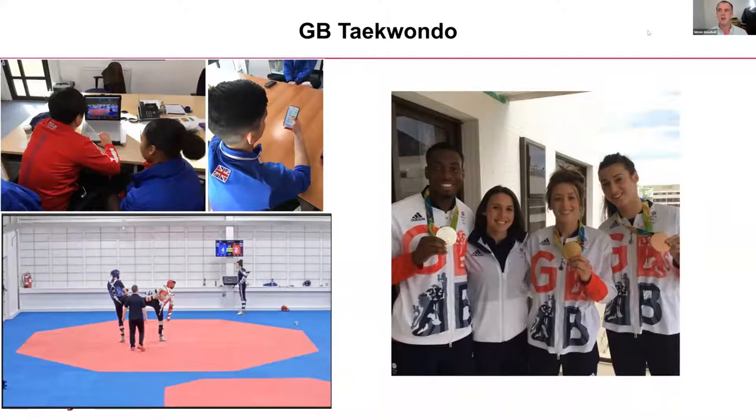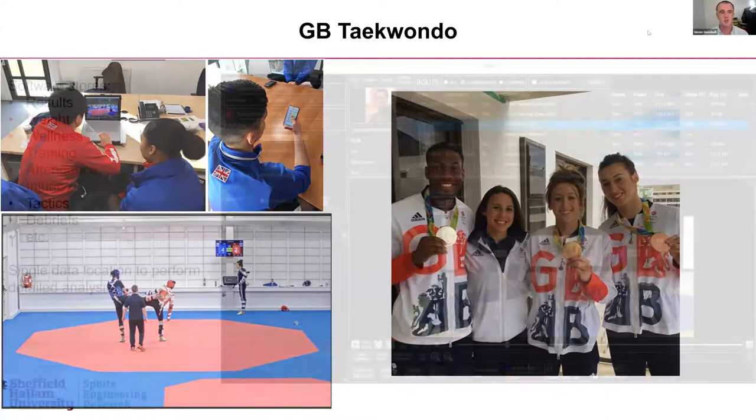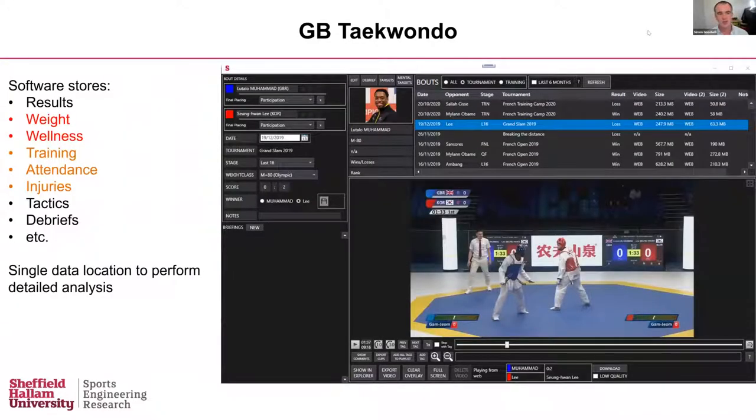And one of the key benefits around creating these kind of technologies is the near 100% compliance in the usage of these technologies, because what you've actually achieved there is a design of an app, in this case, that has been created by the end user. And one thing that we've found as a way of maximizing engagement with the system is basically to allow the end user to create that system. So we've talked about there the wellness, training, attendance, injuries. These are all things that we need to capture and pull into our central data system.